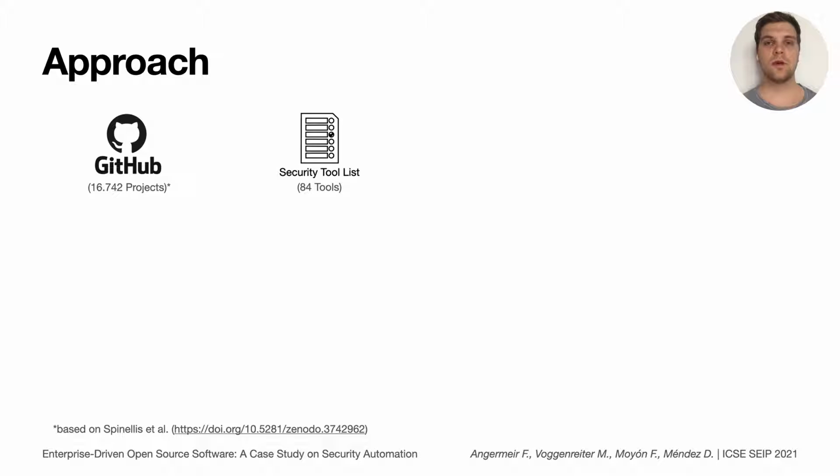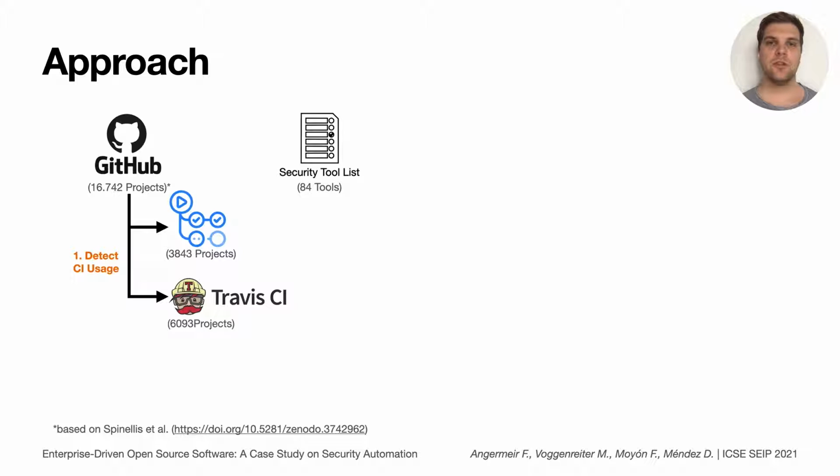So let's come to our implementation. We use an existing data set for enterprise-driven open source software that was presented at MSR 2020. In addition, we compiled a list of 84 security tools. For each project in the dataset, we crawled the repositories to detect whether CI is performed. Here we focused on GitHub Actions and Travis CI. After removing duplicates, we found around 8,500 out of 16,700 projects performing CI.